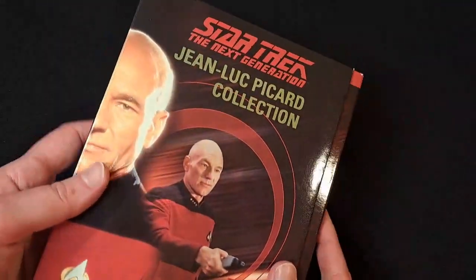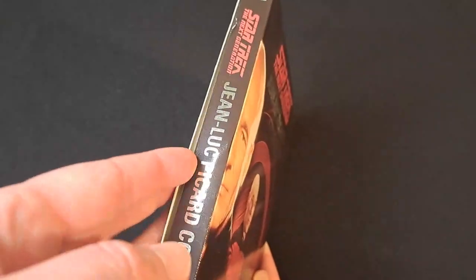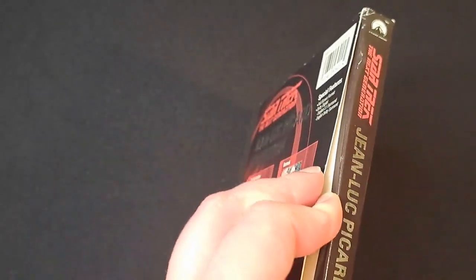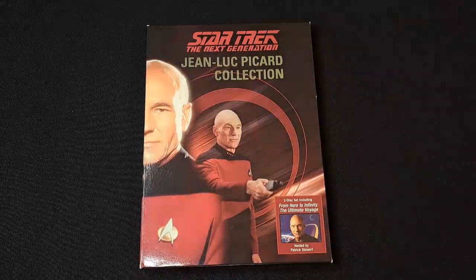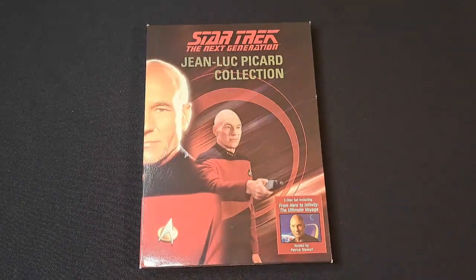The DVD case slides back into the sleeve with ease, although sometimes it can get caught on the tab inside the sleeve. Now, presentation is all fine and dandy, but what about the discs themselves?